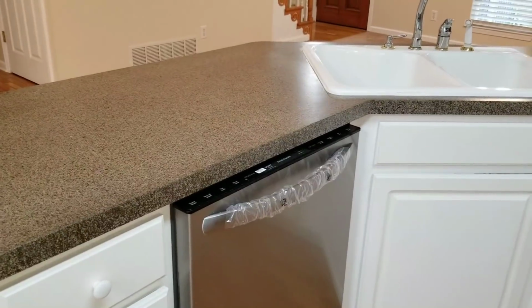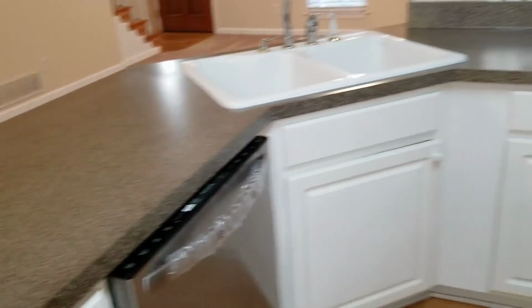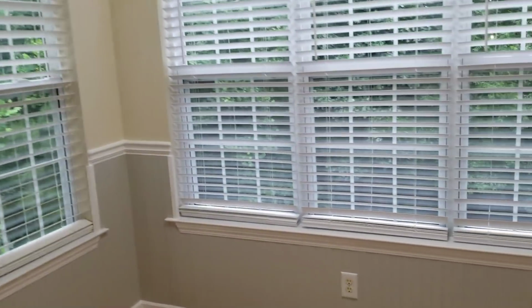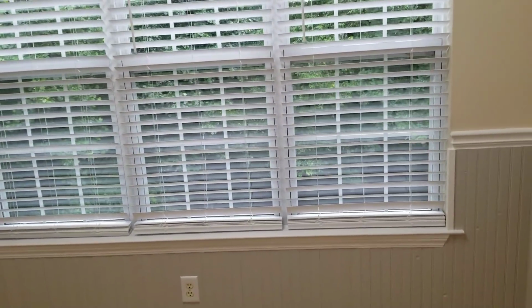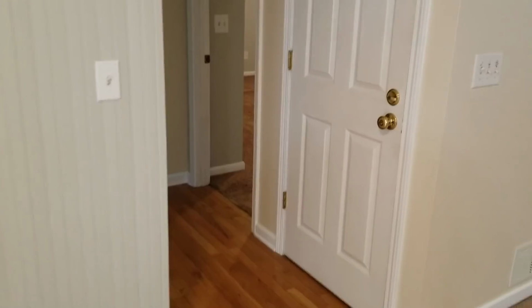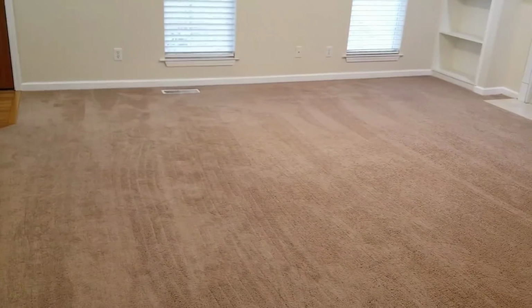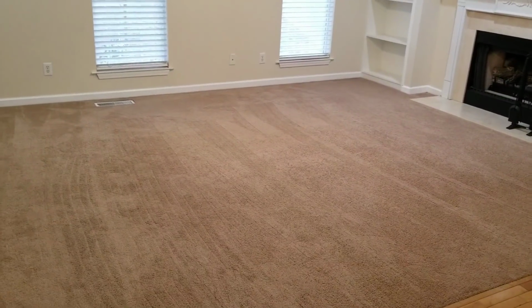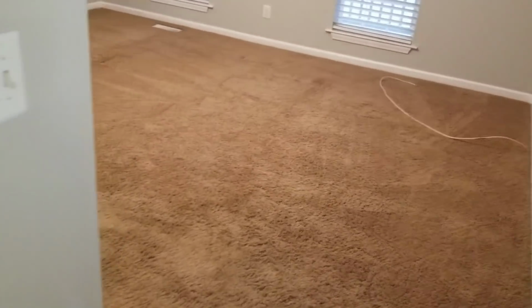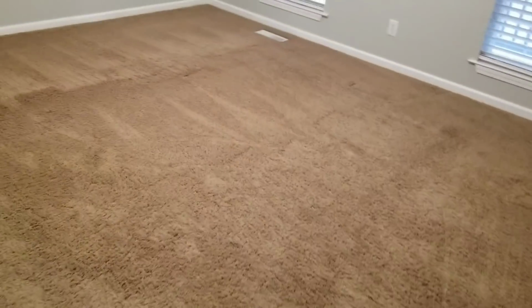This is pretty slick. So you can see I still got the plastic on the dishwasher. I tend to leave some signs so people can see that it's new. We put the new mini blinds, and these are those same ones that are cordless, so it's pretty slick. I had to replace this carpet when I first bought the place, so it's still in excellent shape. The master bedroom carpet is a little dated, but it's still in good shape.